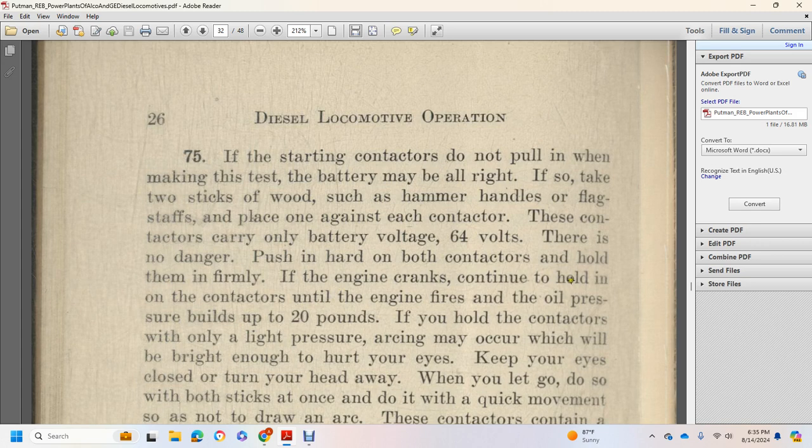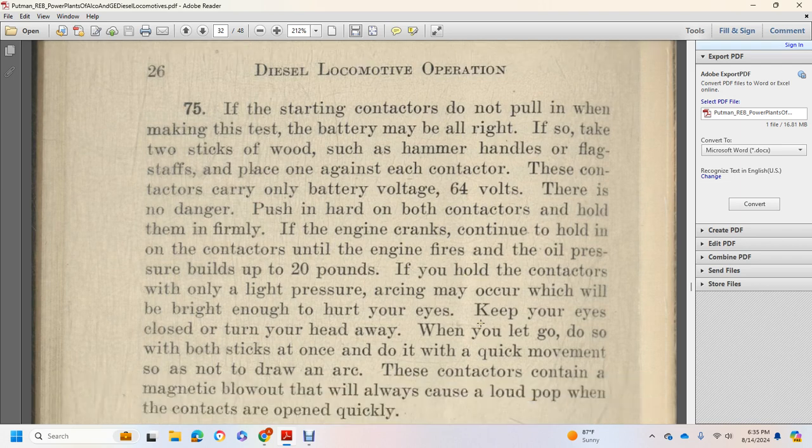If the engine cranks, continue to hold in on the contactors until the engine fires and the oil pressure builds up to 20 pounds. If you hold the contactors with only a light pressure, arcing may occur, which will be bright enough to hurt your eyes. Keep your eyes closed and turn your head away.